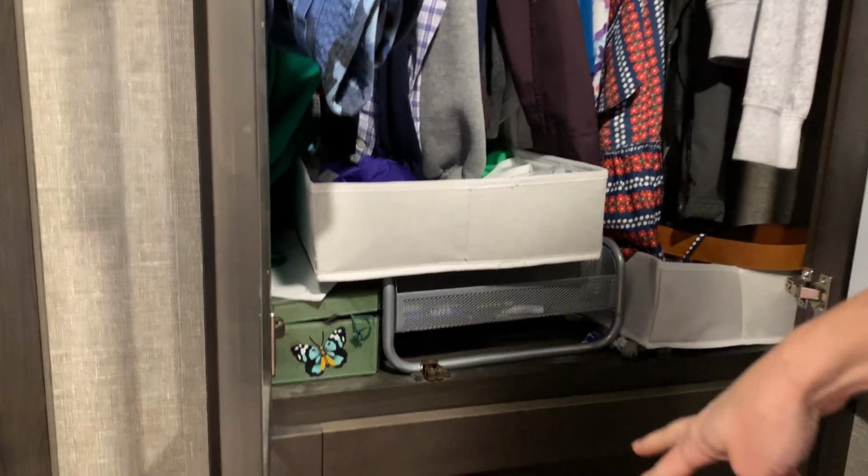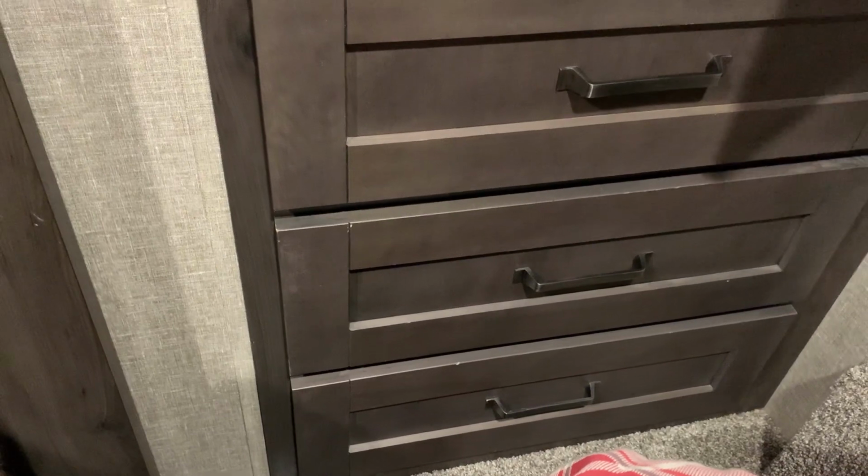And then Steve is so nice. He lets me have these 2 drawers, and he gets the very bottom drawer, which is where the reset button is, right? For the slides. Yeah, so if you want to reset the slides, you have to get down on the floor, pull out the drawer, and reset them. We've had to do that a time or 2.